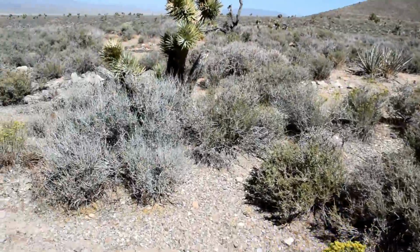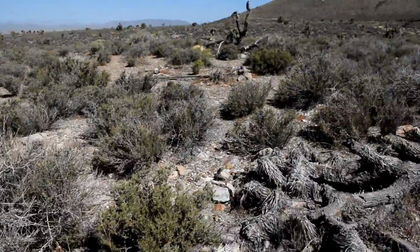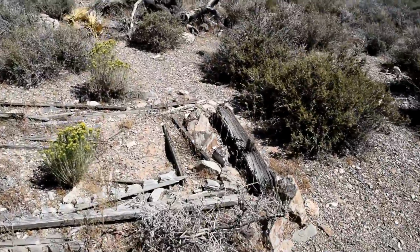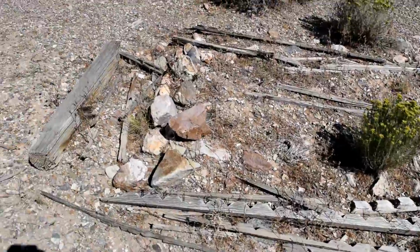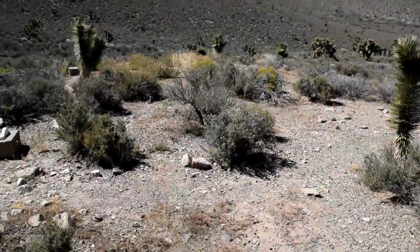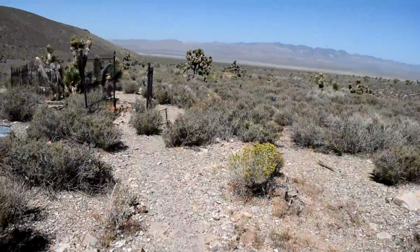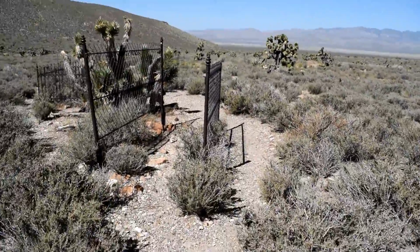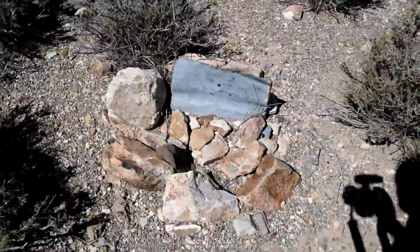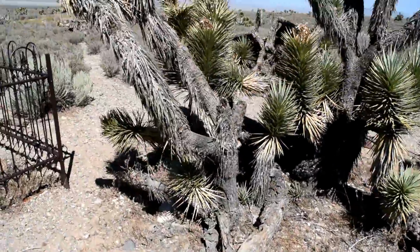There's some old wooden grave. There's an old gravestone over here. This one no longer has a tombstone. It was probably wooden at the time it was made. It's just weird being in a graveyard that's miles and miles in the middle of nowhere. Some other old tombs. Well, there's no tomb there, but another grave. Looks like somebody was probably buried here. Watch for rattlesnakes. I'd hate to be buried here as well.